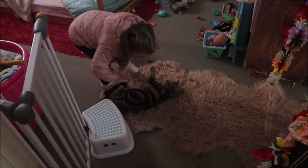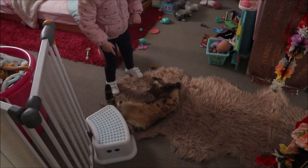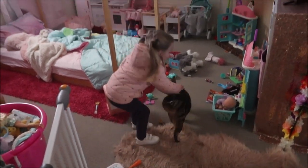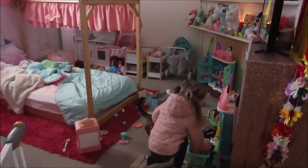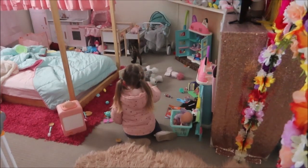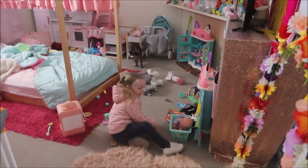Alright, I'm babysitting Zach's cat today, Teddy, and Liz is loving it because Misty is just like a bitch. She's just not a fan of kids and just old and whatever, but Teddy's like a kitten and really sweet, so she'd be loving it. You playing with Teddy? Aww.